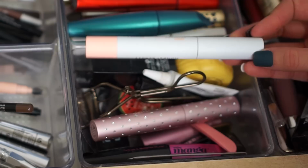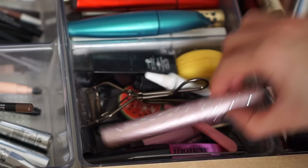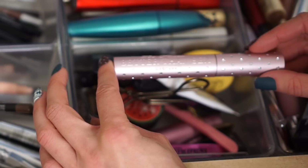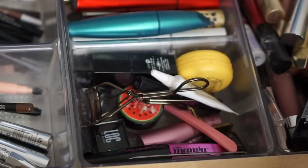Let's see. This is the Honest Beauty mascara. This one's great for the lower lashes, but I'm currently using a different one, so I'm gonna go ahead and give this away. I do have a backup of this too, so giving that to my sisters. Love this from Too Faced, the Better Than Sex mascara. It is so good. It really does build those lashes up so much. I love this packaging too with the little diamonds. It's so cute. This is actually surprisingly good. We'll stick with this.